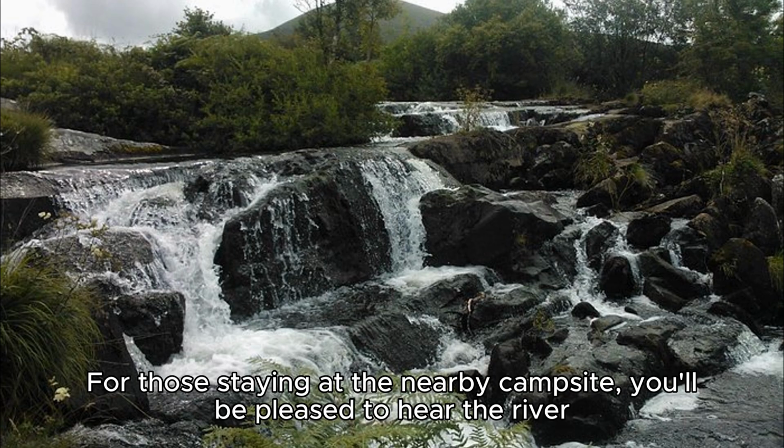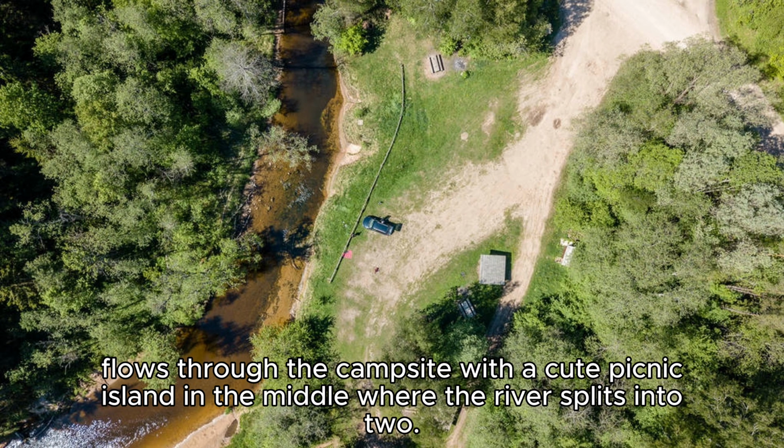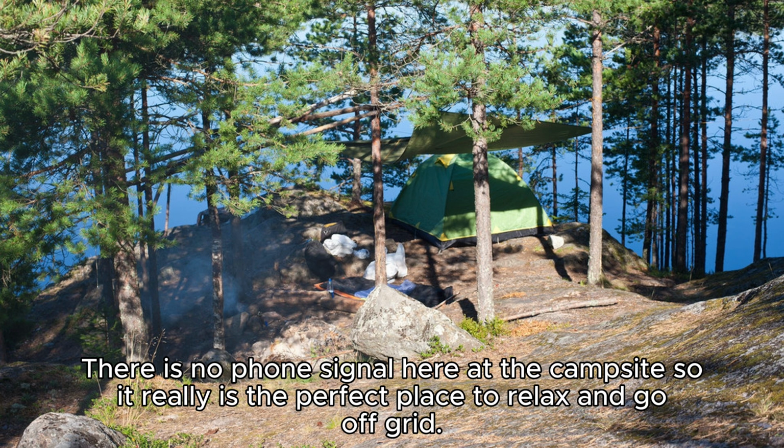For those staying at the nearby campsite, you'll be pleased to hear the river flows through the campsite with a cute picnic island in the middle where the river splits into two. There is no phone signal here at the campsite, so it really is the perfect place to relax and go off-grid.